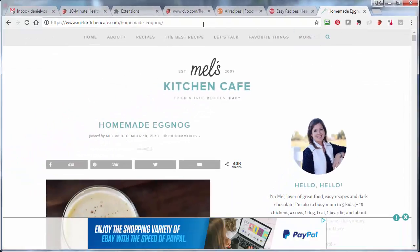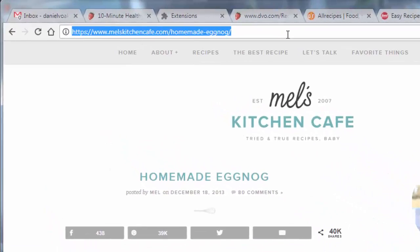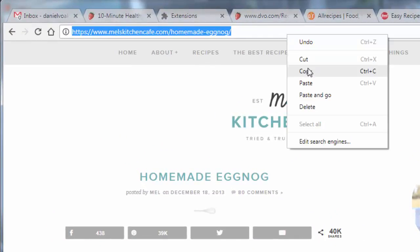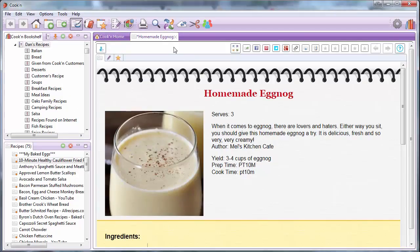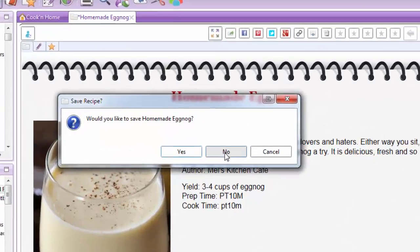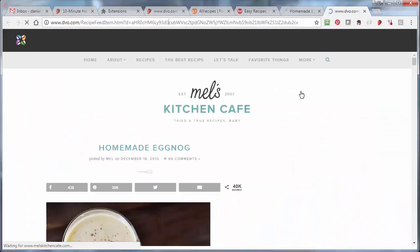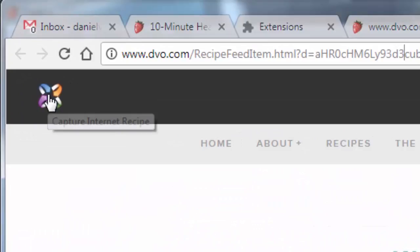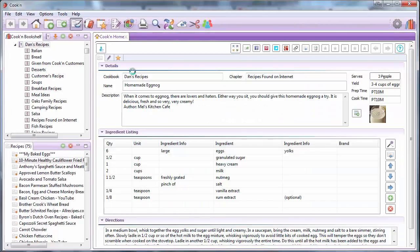Like I say, that's not released yet. So what you have to do for now, when you find a recipe that you like, is just capture this, choose copy, and then go back to cooking and paste it where it says email address or web address. Now you go here, and for now you can click this capture a recipe icon. Oh, there it is, and so you can do that.